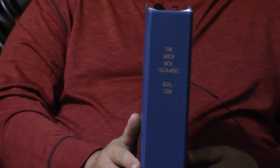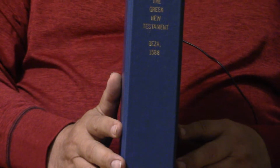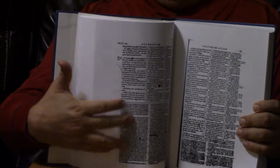This is Bezae's 1588 Greek New Testament. This is a reproduction put out by Vance Classic Reprints. So thanks for being with us today. I appreciate Sister Waldron zooming in and out. And it's a big book, I'll just tell you, about the size of a family Bible. So let's get started in here.